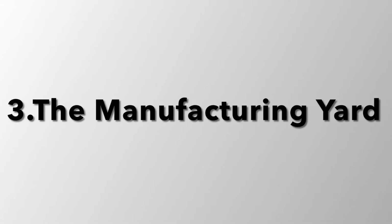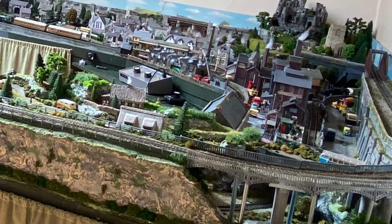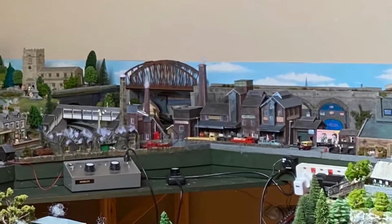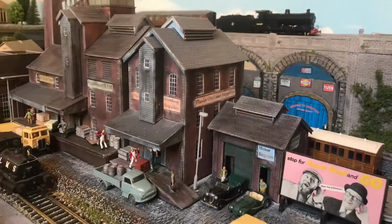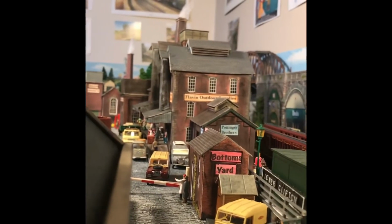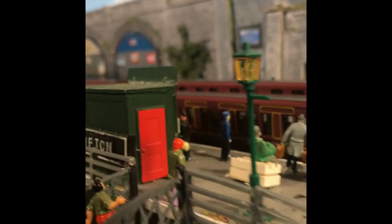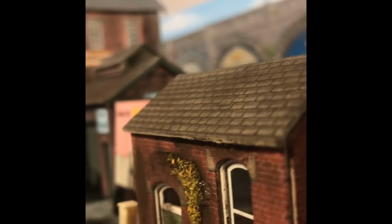The third section is a manufacturing yard or factory area that sits below the castle and alongside a series of railway arches. This was something that the children really wanted me to incorporate on the layout, and I originally used some Metcalfe buildings which I have heavily weathered, and I'm going to be doing a separate video that explains how I did the weathering. But I do have to say, a fairly simple technique of grey wash combined with some weathering powders, which I tend to use the black one.